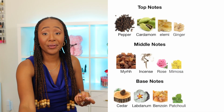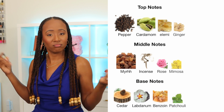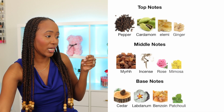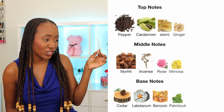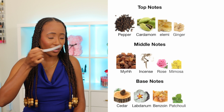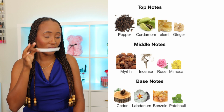Now, within the top note of this is pepper. So I'm expecting this to be spicy. Let's talk about the top notes. For this one, it's pepper, cardamom, elemi, ginger. I definitely get the pepper for sure. Ooh. I'm also getting that myrrh. Middle notes, myrrh, incense, rose, and mimosa.